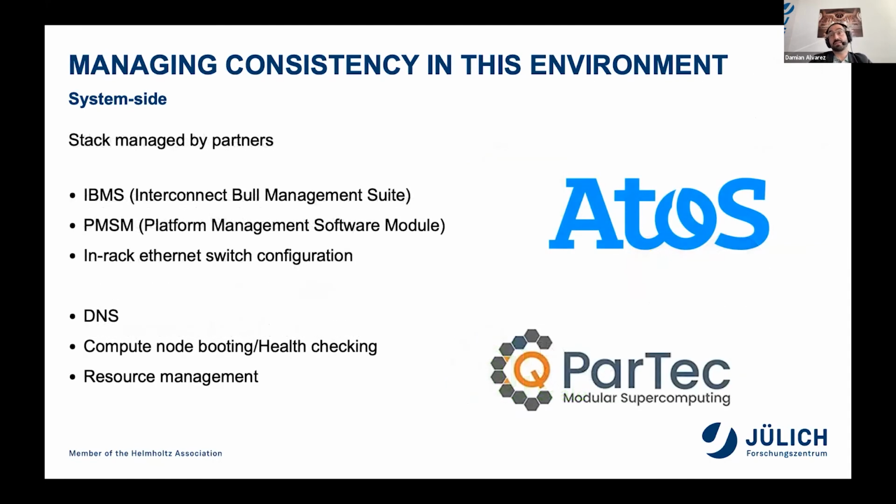The part of the stack that is managed by our partners is basically this. The IB management and the InfiniBand monitoring, the rack management, and the in-rack Ethernet configuration is done by Atos. DNS setup, compute booting, and health checking, and the resource manager part of things, not the scheduler, is managed by ParTec.